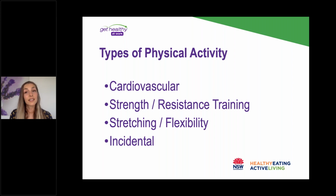Physical activity is defined as any bodily movement produced by skeletal muscle that expends energy, whereas exercise refers to the planned, structured activity that has an objective. So we're now going to spend the bulk of our time exploring the four main types of physical activity and what sort of exercises fall into these four types. So we will explore cardiovascular activity, resistance training, flexibility, and then we're going to finish with incidental activity.